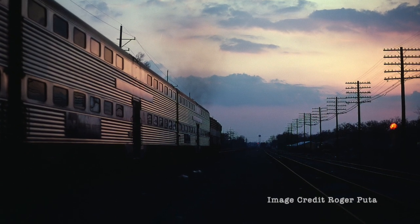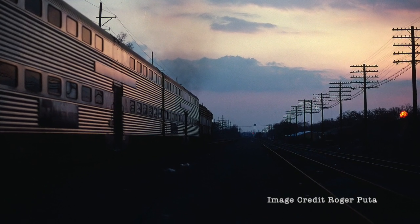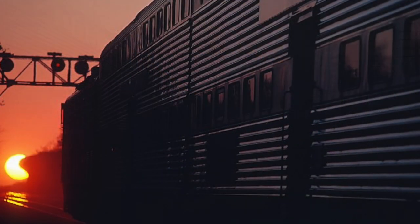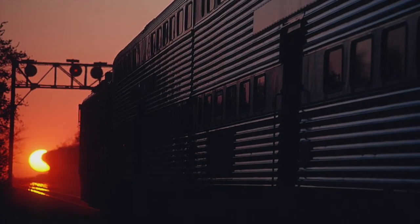As word got out that the E-units' days were numbered, rail fans flocked to the racetrack to catch a glimpse of the locomotive's last days. It was during this time that the most infamous video of the E-units was recorded.